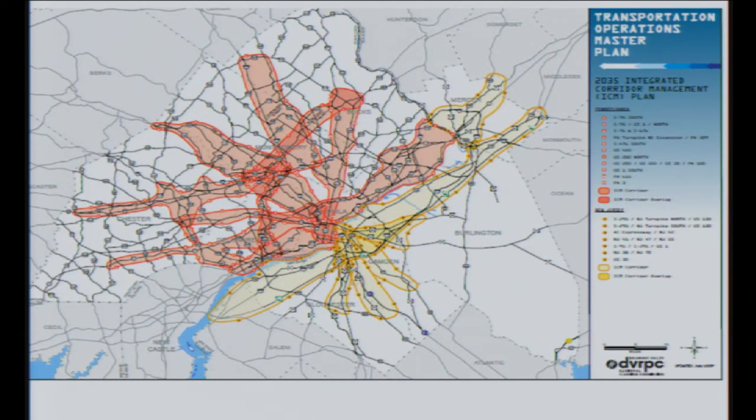And at the same time, the integrated corridor management plan, which in the end ties into signal timing as well as ramp metering, all those control strategies that we're familiar with. And definitely 95 is one of the major corridors that they're working on. Not only because it is important in the Philadelphia area, but again, it goes to all the other states.